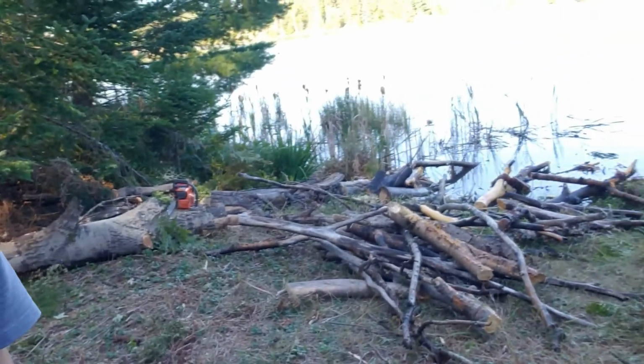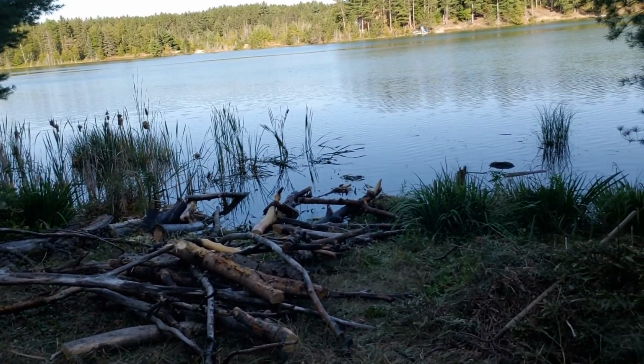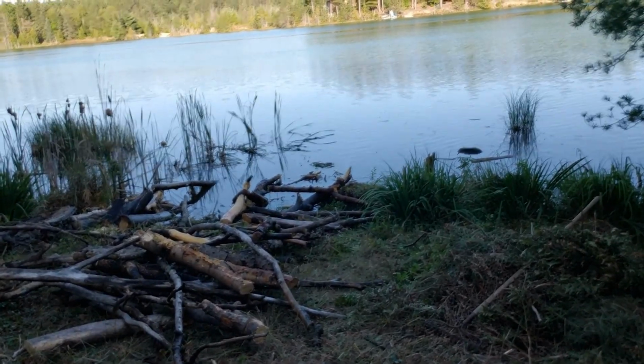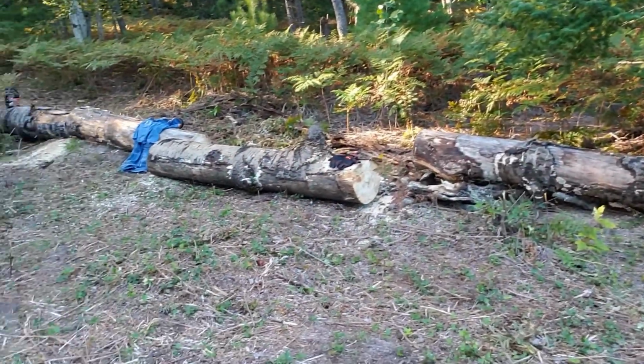Well, I think that's the end of day one. So I'm exhausted. You can see I cleared out quite a bit out of the water, cut up that tree that had fallen. A lot harder than I thought it was going to be. There's a lot more wood in there. I've got this big tree all sectioned up. I'll deal with it tomorrow.